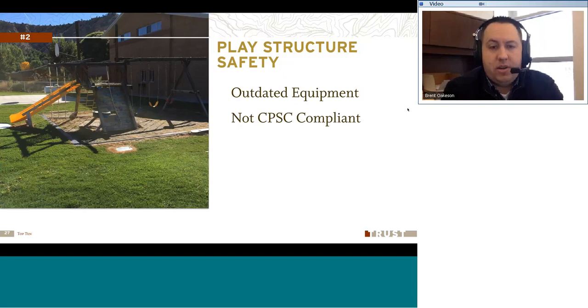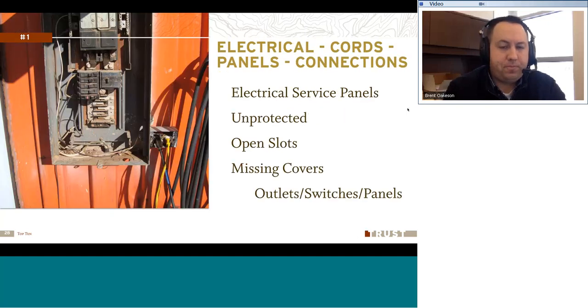Also regarding play structures, we sometimes see outdated equipment, things that have been added on or manufactured differently, and they're not compliant with the consumer product safety guidelines. So check those things out. Make sure that you've got good equipment, that it's in good order, that it's built to specification, and check it out. It's not worth taking those risks and putting kids in danger that you're not aware of. So some really good things there.